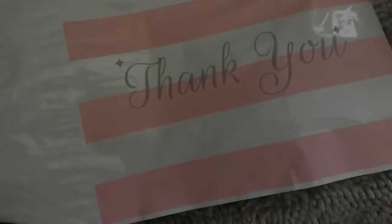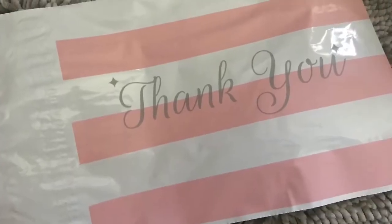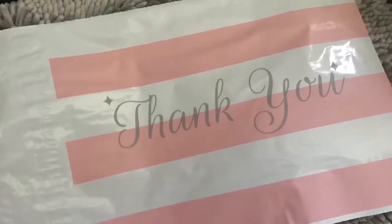However, if you are wrapping things in one of those plastic bags, I ended up buying them on Amazon for super cheap, but very cute bags. Here it is. I always still wrap it with tissue paper. It's still very important to show that extra effort.